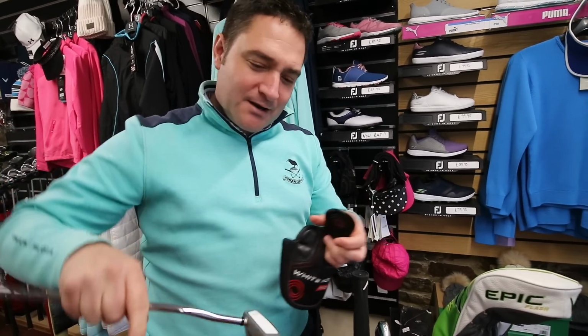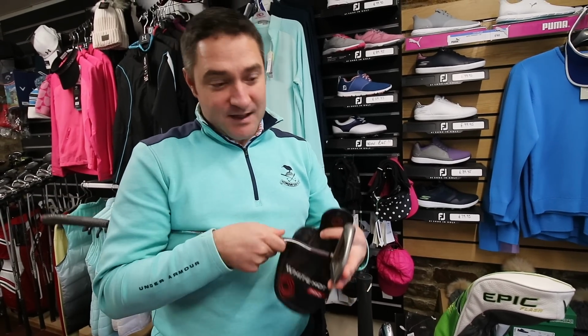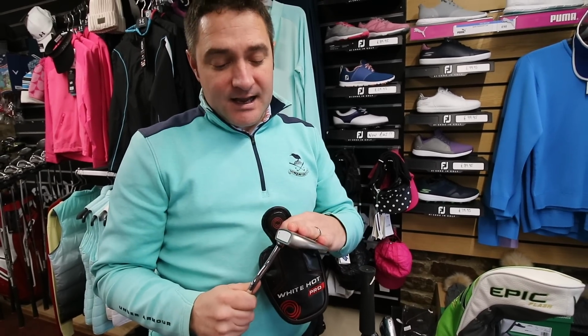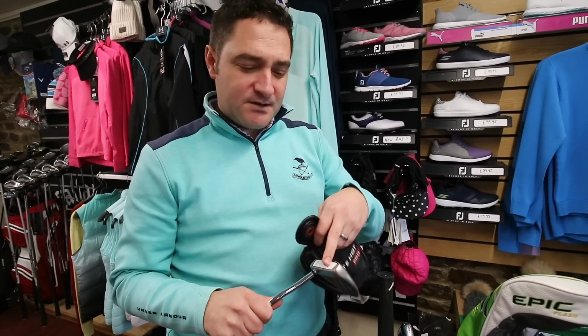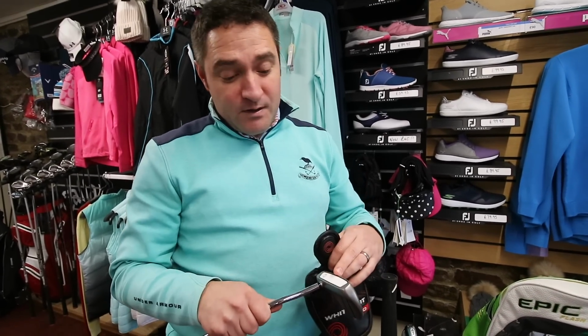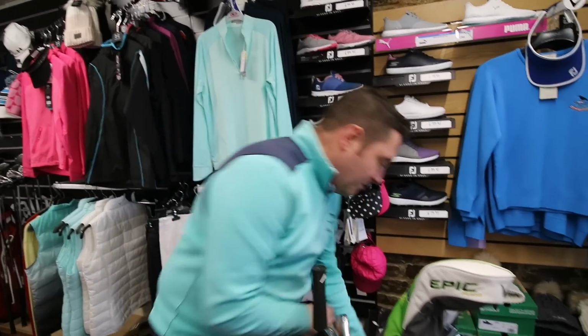They have different sort of faces on them, but yeah, I wear contact lenses, so I need all the help I can get with the alignment, which is why I also use the triple track ball. I just find the feel, that softer feel. I still think, for me, it's the best face Callaway has ever produced, although it's probably 20 years old now, I suppose. And then last but not least, your golf ball. What do you use?